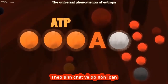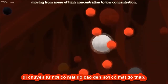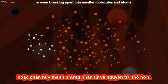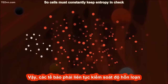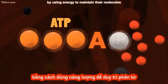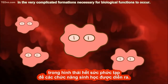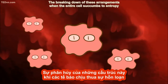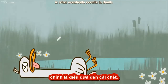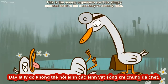The universal phenomenon of entropy means that molecules will tend towards diffusing randomly, moving from areas of high concentration to low concentration, or even breaking apart into smaller molecules and atoms. So cells must constantly keep entropy in check by using energy to maintain their molecules in the very complicated formations necessary for biological functions to occur. The breaking down of these arrangements when the entire cell succumbs to entropy is what eventually results in death. This is the reason that organisms can't be simply sparked back to life once they've already died.